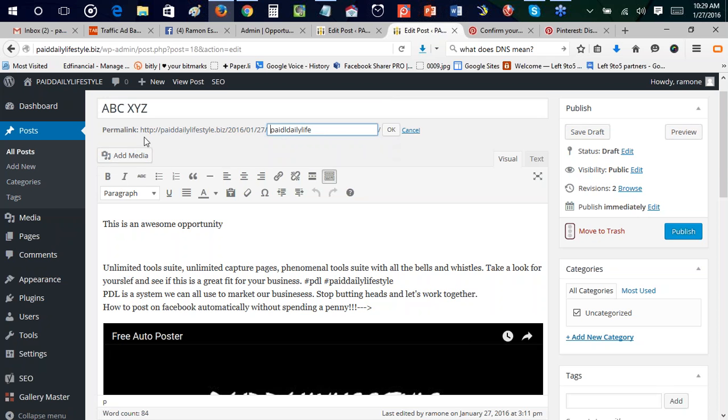Okay, so if I wanted to make it keyword sensitive or SEO positive, so to speak, I would put something that would make it come up. Yeah, that's where I would put the keywords. That's what they're saying to do. For that page, correct? But see, normally what it would say is what? Without doing this change here, this edit, you see that? It would say paydailylifestyle.biz/2016, the date, and then it would say ABCXYZ, okay? However, with all of the little dashes or whatever. But one of the suggestions that they give you is that you can make it search engine optimized by making a change to your permalink here.